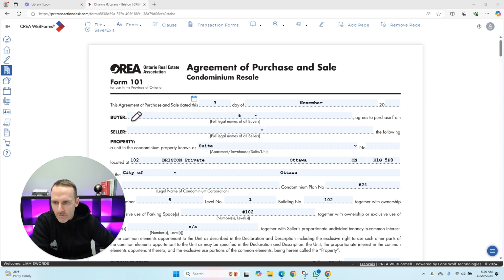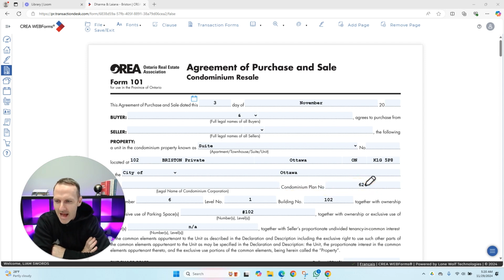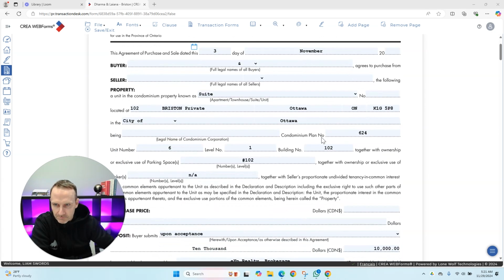Let's walk through here. Buyer's name would go here. Seller's name would go here. We have the property. This is where the property is, right here in Ottawa, 102 Briston. Property address. We put the condominium plan. Every condo will have a 3-digit condo plan number. We're probably getting closer to having a 1,000-digit number, but right now it's only up to, I think, 900 or so. The number, the level, the building number, the parking space number. In this case, there is just one parking, and the parking space is number 102.